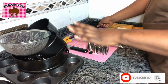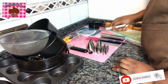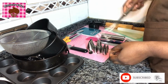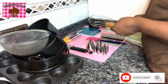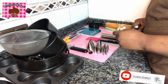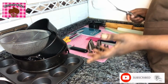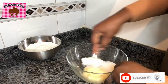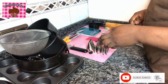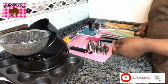Number 4 is a balloon whisk. A balloon whisk helps you mix. I would have added a hand mixer here, but I don't have a hand mixer at home, but I have the stand mixer, so I don't need to drag that one in. For a beginner, you don't need the stand mixer, but if you can afford the hand mixer, okay. But if you can't, you can start up with this. I started up with this when I started baking. I didn't have a hand mixer or a stand mixer, but I started up with this balloon whisk.